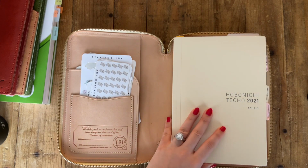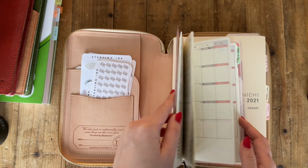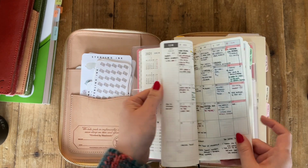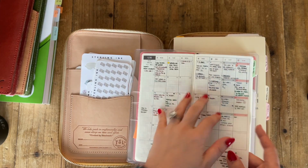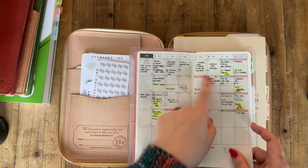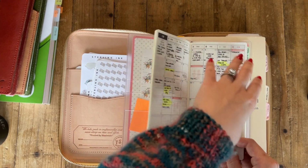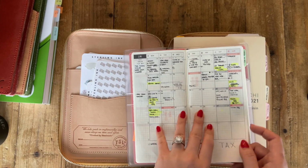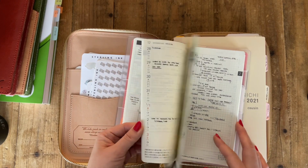And let me quickly show you my Hobonichi Weeks. There's nothing special with this. At the beginning of the month, I try to go into the monthly page and quickly write down really fast what I want to do that month. It's sort of a brain dump on a dated calendar basically, and I'm really messy with it, and I highlight anything that's important. So that's how I use it.